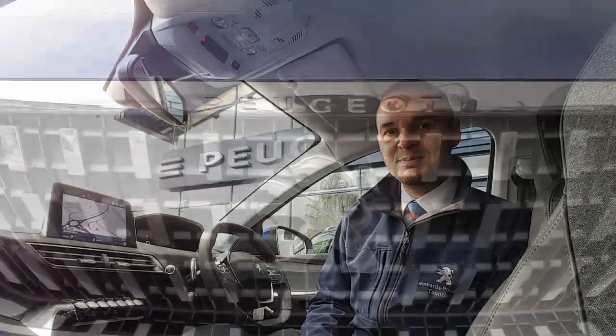Outside the car there's 18-inch alloy wheels, tinted rear windows, and you get front and rear parking sensors with a 180-degree reversing camera. Inside the car there's the touchscreen that features connected 3D navigation, DAB digital radio, as well as Apple CarPlay, Android Auto and Bluetooth connectivity. You also get dual zone air conditioning and cruise control. So let's have a look around.